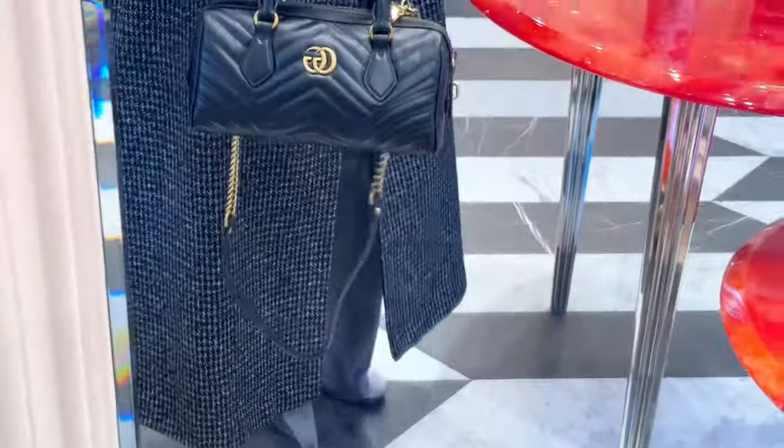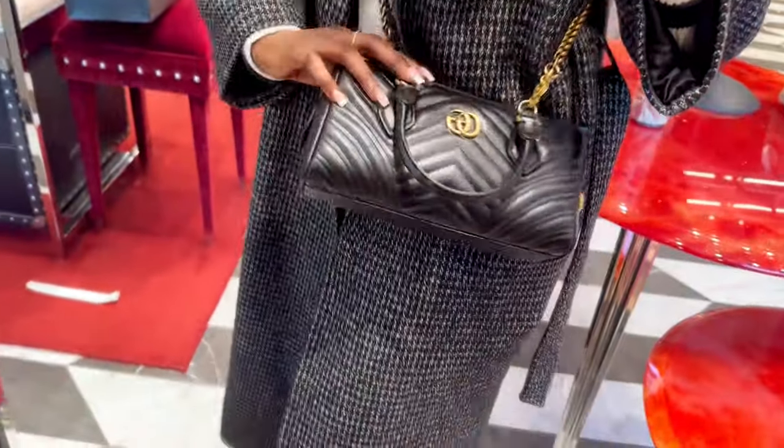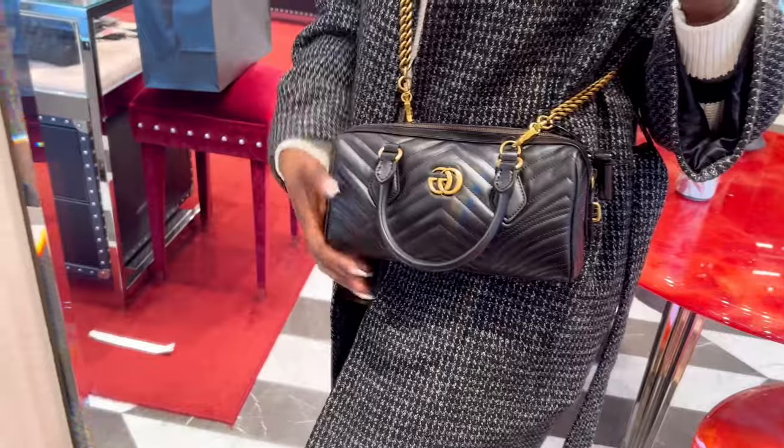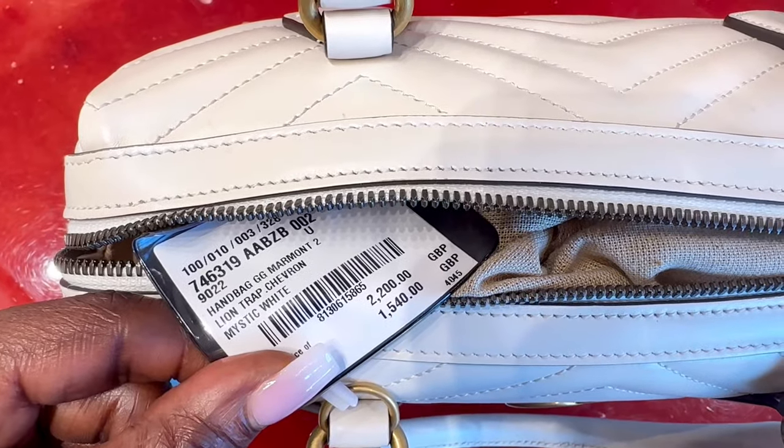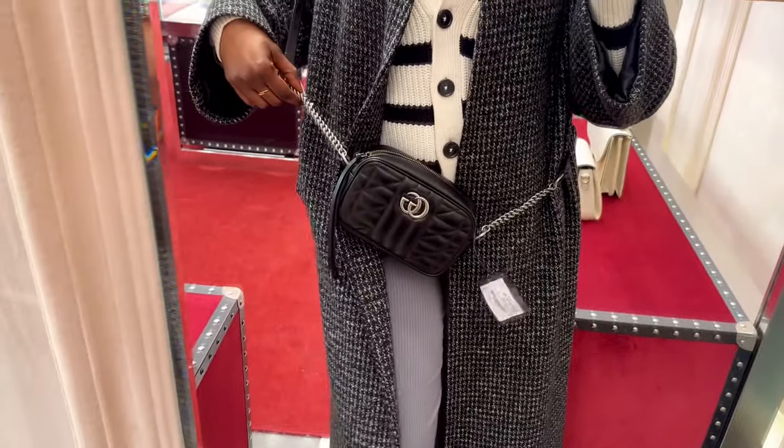This handbag, oh, so cute. It can also be worn as a crossbody. That's how beautiful it is. And I also tried it as a crossbody. Lovely. And let me show you, the price of it is 1,540, before it was £2,200. Yes, good. And this is the crossbody, lovely.